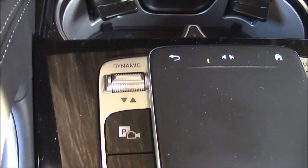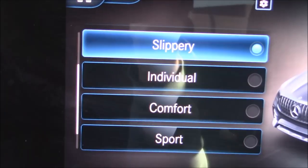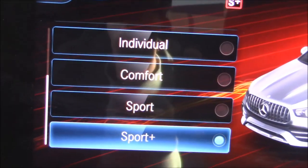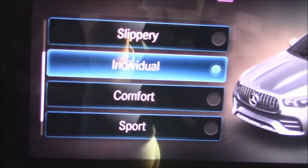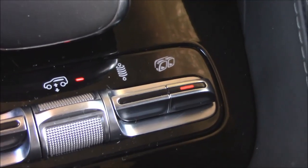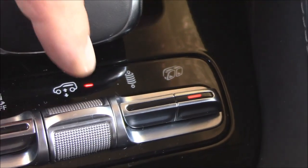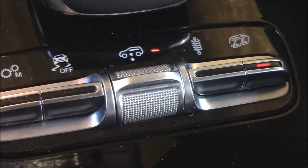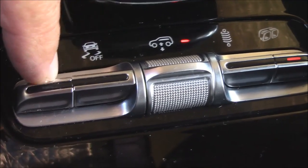There are some buttons and switches that can be pushed directly though. The dynamic switch here gives you slippery, individual, comfort, sport, or sport plus mode. Pardon the glare on the info screen, but it's pretty bright out today. If you want custom mode, this controls the exhaust noise, the suspension settings, ride height. I forget what these two do. I'll look it up later. Don't want this video to be too long.